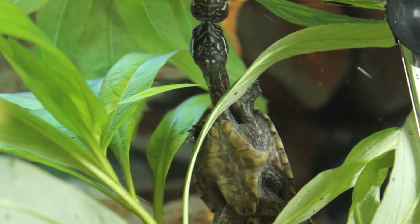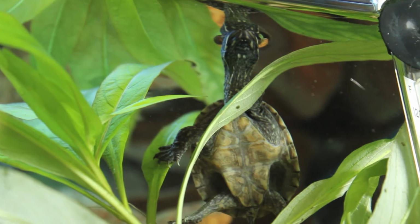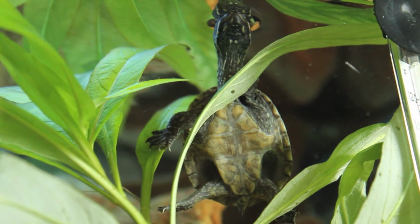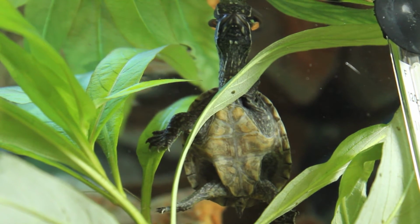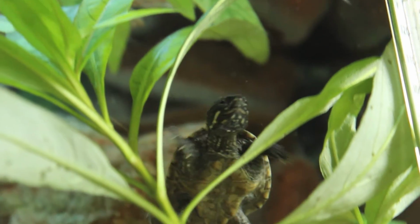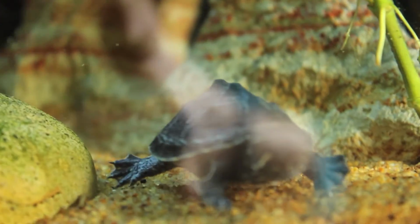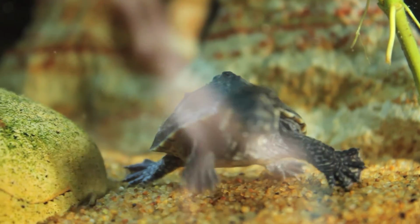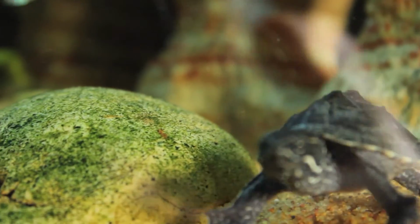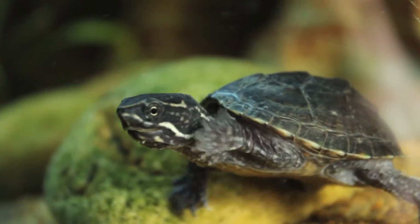So this is my musk turtle. I'm guessing he's about 6-8 months old. He's pretty small. His name's Terence. Don't ask me why he's called Terence. I let my mum name the fish and the turtle. He's quite small at the moment. He's not bigger than 2 inches. Just over 2 inches probably. He was a lot smaller when I first had him. He was extremely cute.